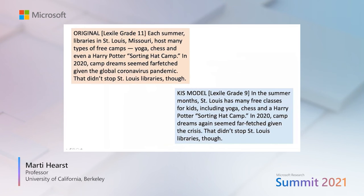Here's an example of a difference between an original and a simplified document. So the grade 11 version has: each summer, libraries in St. Louis, Missouri host many types of free camps. Camp dreams seem far-fetched given the global coronavirus pandemic. This was changed to: in the summer months, St. Louis has many free classes for kids. In 2020, camp dreams again seem far-fetched given the crisis that didn't stop St. Louis libraries. So there's enough changes to make it a little simpler but retain the content.